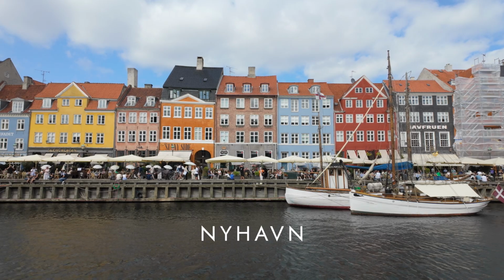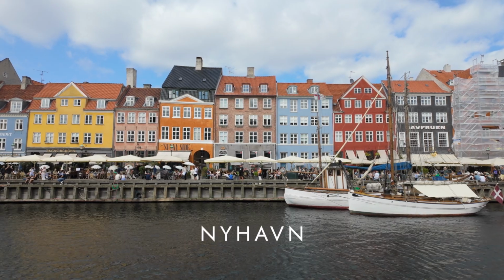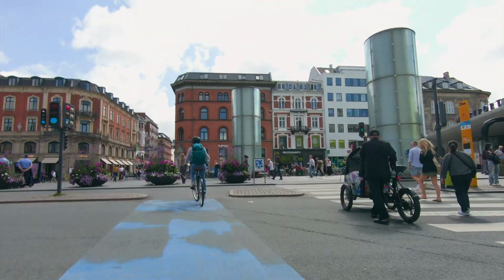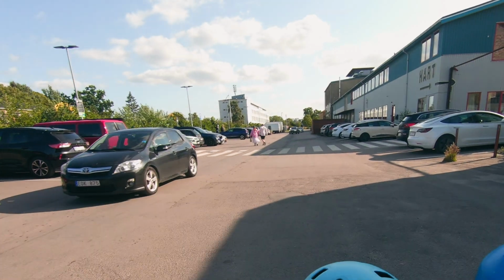Now to the crown jewel of Copenhagen, Nyhavn. And let me tell you, this place was absolutely buzzing. We rented a cargo bike for me and the kids and grabbed a regular bike too. But with the constant flow of pedestrians, bikes and cars, it felt like every inch of space was claimed. Navigating through all of that was an adventure in itself.